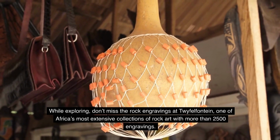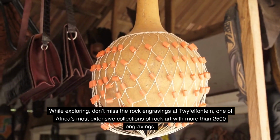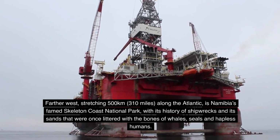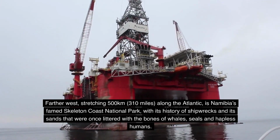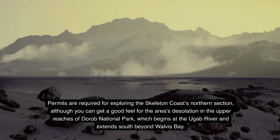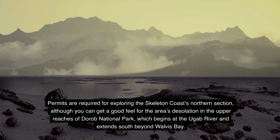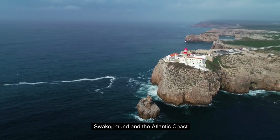While exploring, don't miss the rock engravings at Twyfelfontein, one of Africa's most extensive collections of rock art with more than 2,500 engravings. Farther west, stretching 500 kilometers (310 miles) along the Atlantic, is Namibia's famed Skeleton Coast National Park, with its history of shipwrecks and its sands that were once littered with the bones of whales, seals and hapless humans. Permits are required for exploring the Skeleton Coast's northern section, although you can get a good feel for the area's desolation in the upper reaches of Dorob National Park, which begins at the Agate River and extends south beyond Walvis Bay.